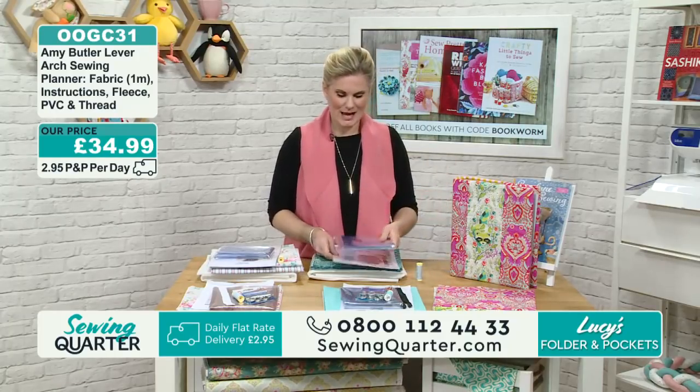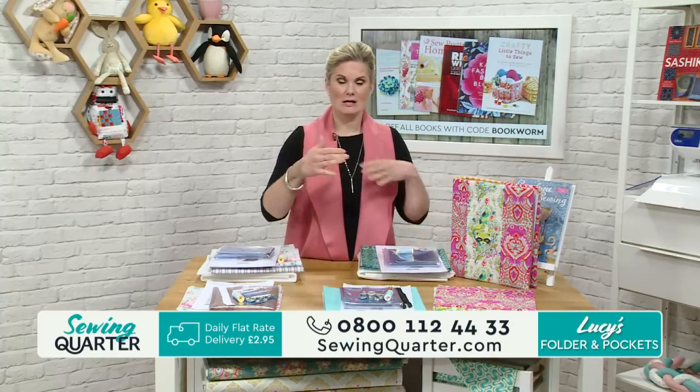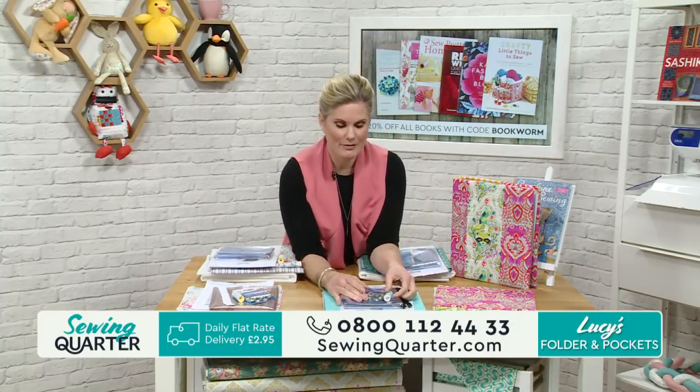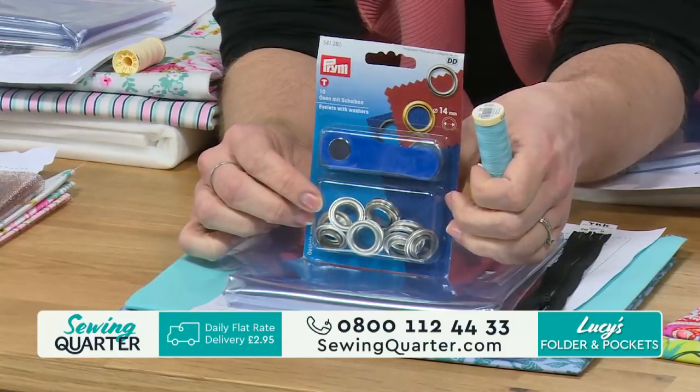And then if you want to have the pockets and the pencil case, with your Amy Butler. So if you want to stick with Amy Butler throughout, then here it is. Now, this is what's brilliant, because these are one of those things that I would have looked at in a haberdasher's and gone, how on earth does that work?